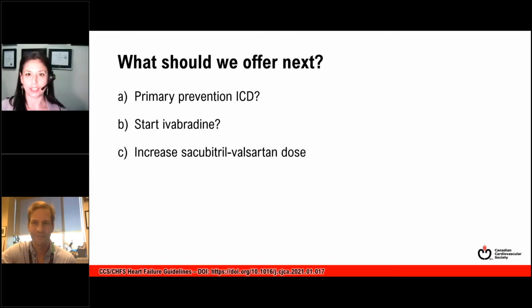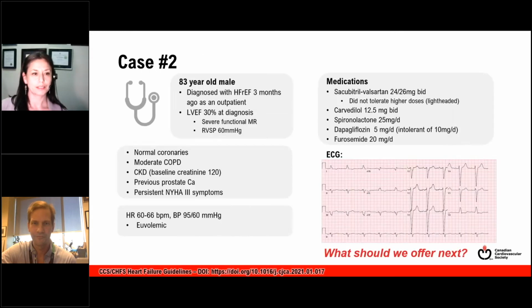I actually cannot see these poll results, but I'm told that the majority of people selected option 3 at about 47%: increase the valsartan sacubitril dose. Next slide. We'll move on to another case for you to think about, as a different approach, and we'll revisit these at the end after we give you a little food for thought and see where you are at.